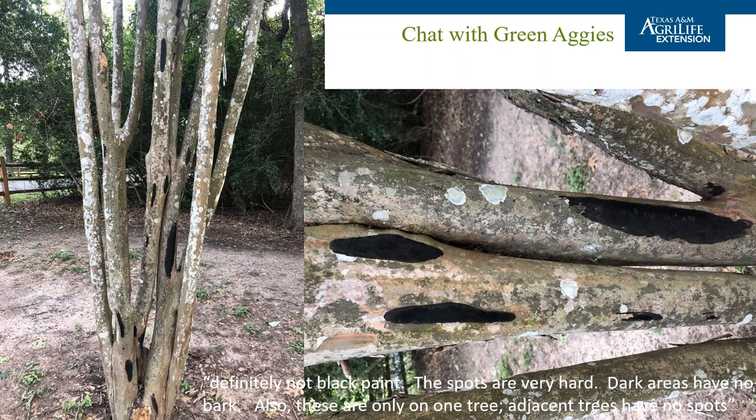I would really like to hear from the audience, not hear from you. If you could type something, what do you guys think? This is very interesting. There's a lot of lichens on the tree. Could it be something like that?